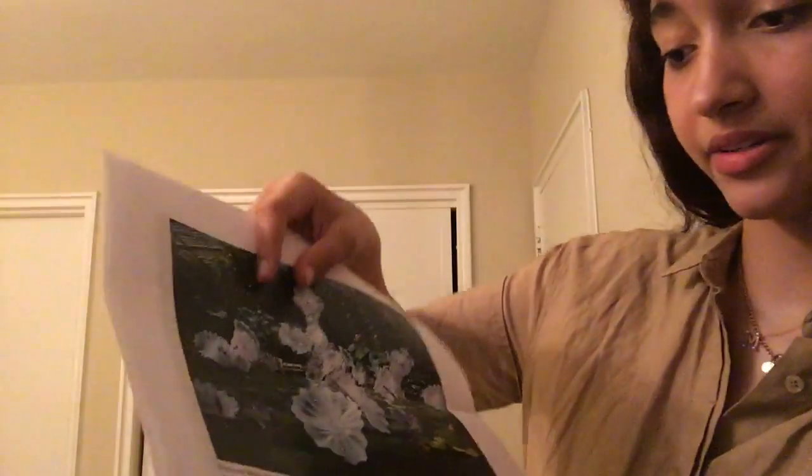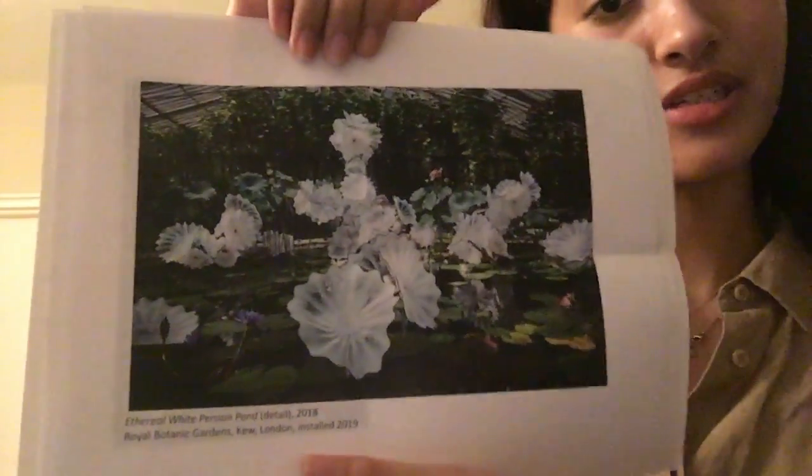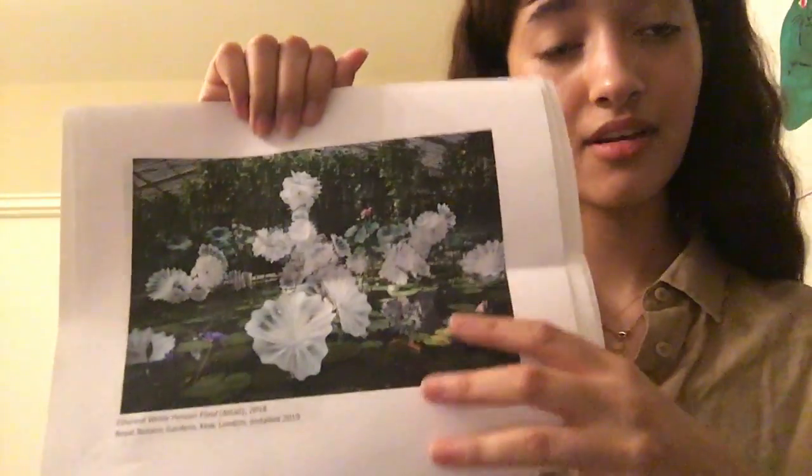Anywhere that there was a nature exhibit, people wanted his work. Now, you would be able to see this with his structure, Ethereal White Persian Pond, here at the Royal Botanical Garden in New London. As you can see, his structures resemble lilies on the pond. They perfectly complement the background of the nature.